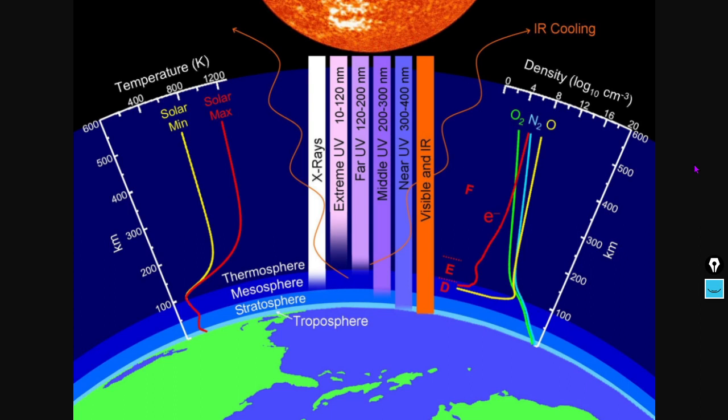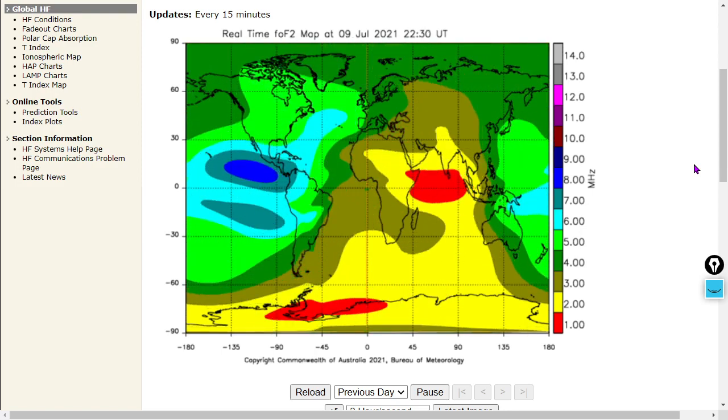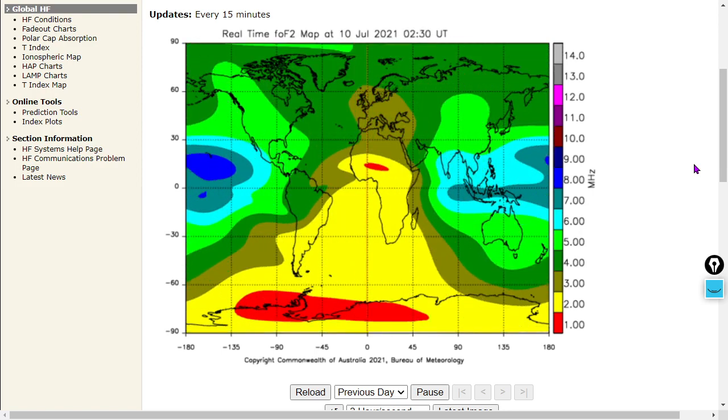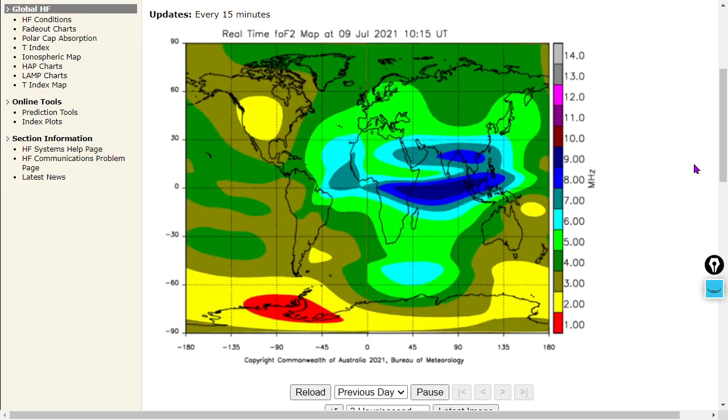Here's another diagram of the atmosphere to show you where the F ionosphere layer is located. That red F at about 300 kilometers is what we're looking at now, one slice of the atmosphere. It's in many ways the bridge between space and Earth.